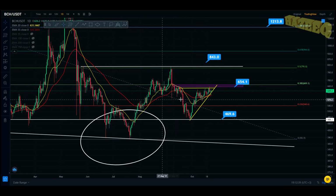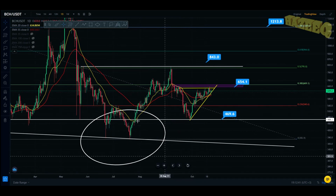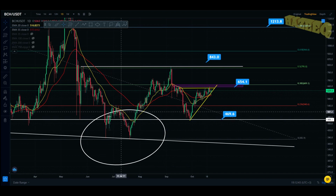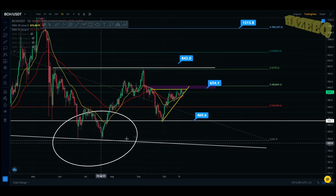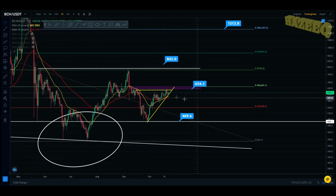All right, jumping into the daily charts straight off the bat. This is our previous local low, and we don't want to get anywhere below that, right? Because right now we are in an uptrend on the daily chart. We're making higher highs and higher lows, which is great.